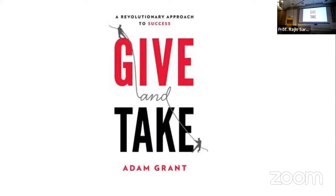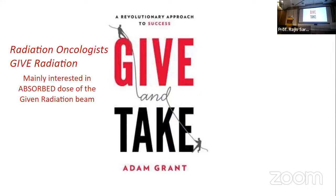So, give and take. I just use the cover page of this. Everyone knows this, but intuitively we don't get it. We radiation oncologists give radiation. We are interested mainly only in the absorbed dose. Of course, we would want no exit dose, but some exit dose comes, and that is also used for imaging on the machine. Otherwise, we are not interested in exit dose, but it exists.